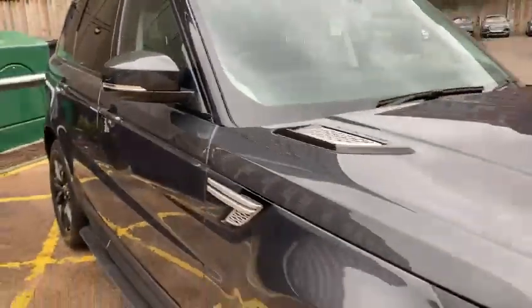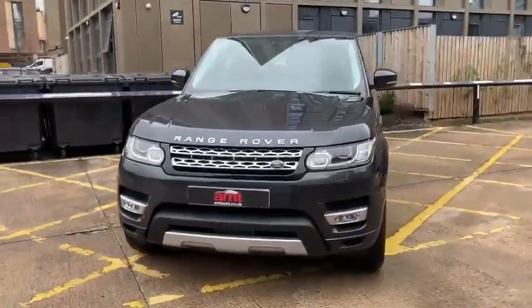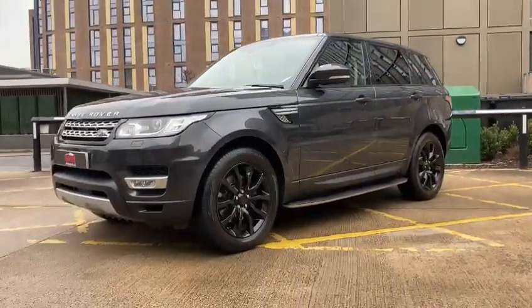And at AMT Specialist Cars Leeds, we can offer you a tailor-made finance package and discuss the purchase of this vehicle.